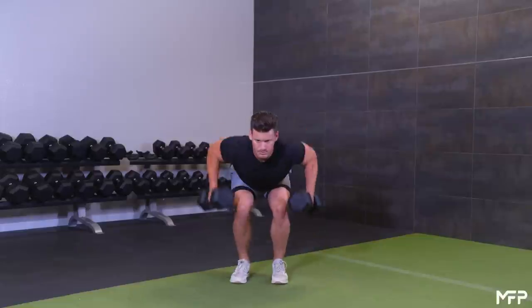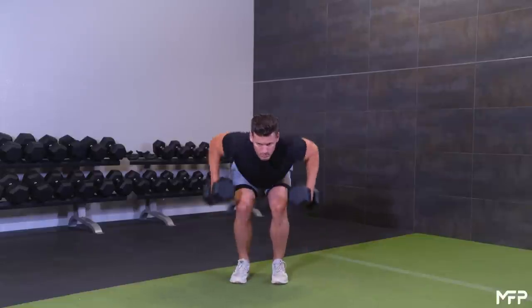Get fun and functional with it and do some fast twitch stuff with pendlay rows. Then I'll go bent over, but with rotation added in there for me. So I like to change it up like that. But really, rows are a staple. That is just something that's going to help counter a lot of this anterior forward movement and stress.